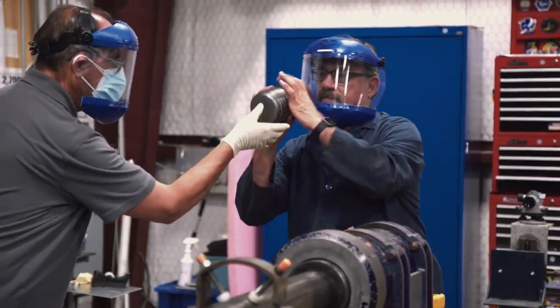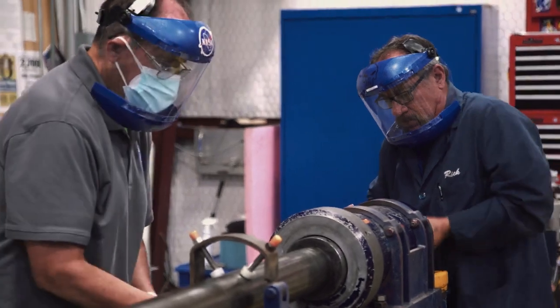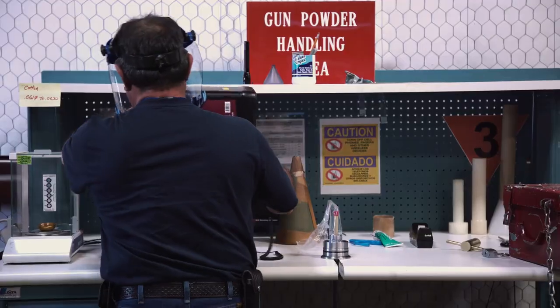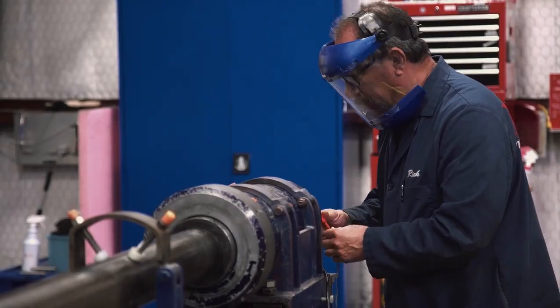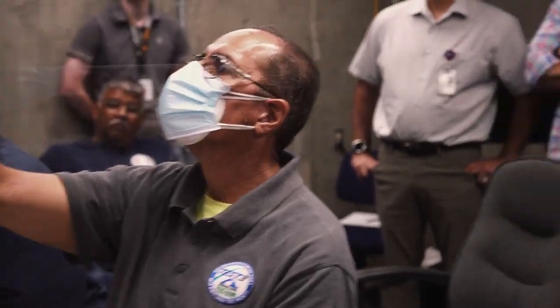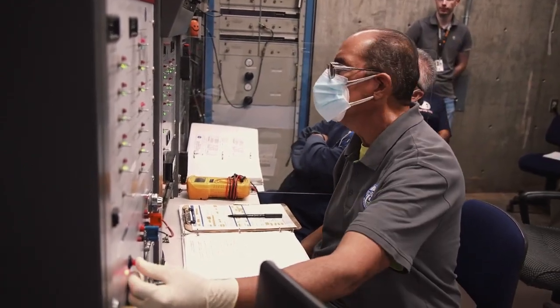So unlike a traditional firearm, a lot goes into preparing these guns for a shot. Setup takes anywhere from an hour to a full day. Gunpowder is prepared and loaded by hand. We're able to remotely operate the guns via the bunker. On the count of 3, 3, 2, 1.